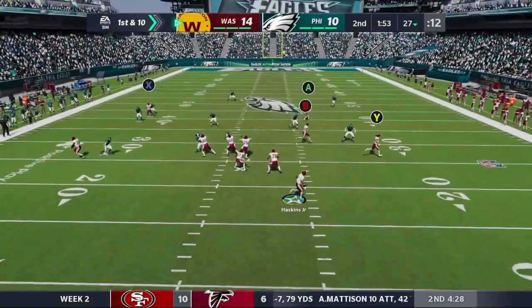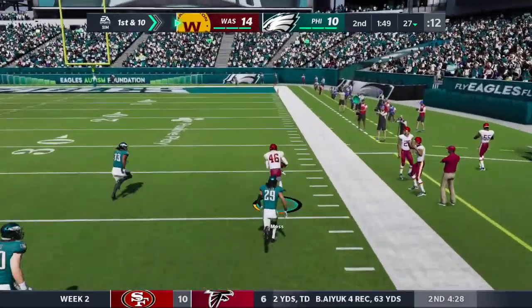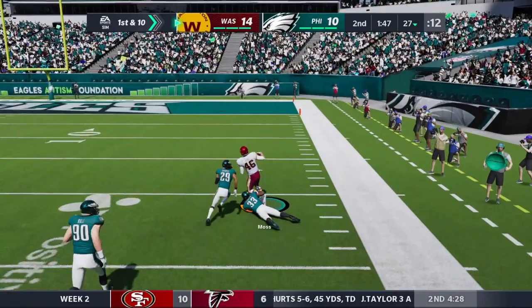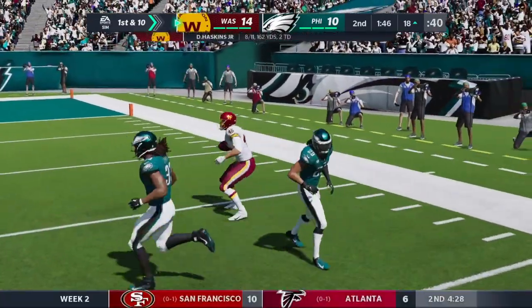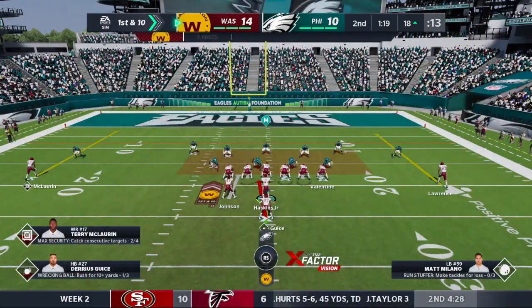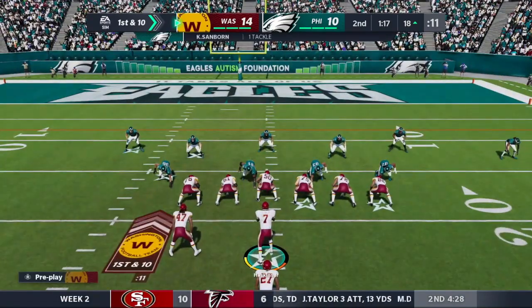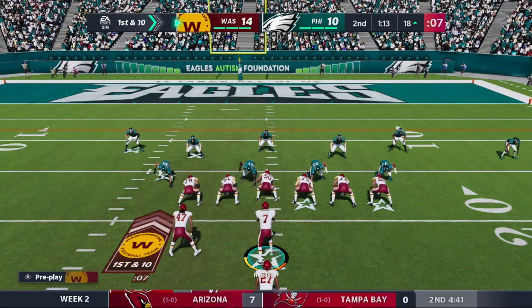On 1st down, it's Haskins. He'll buy some time right. He's got a man, complete. And finally, he's taken down at the 18. About was keeping him hemmed in and wanting him to make his throws from the pocket because they knew he was pretty dangerous if he got outside, and he just showed it right there. Pretty good arm, too.